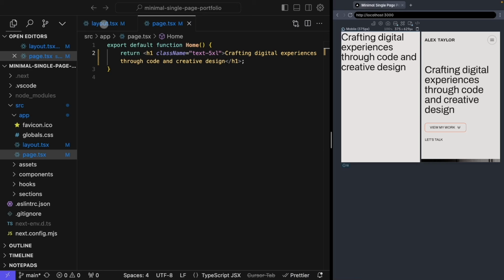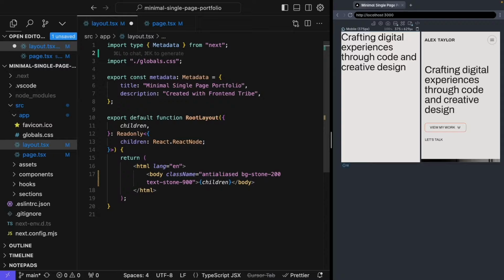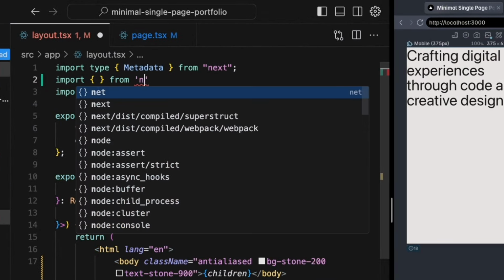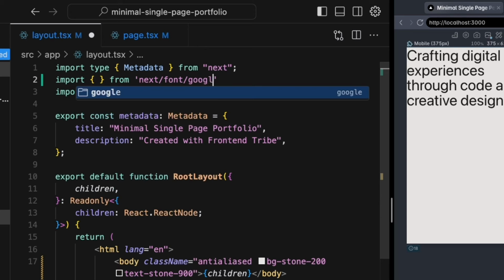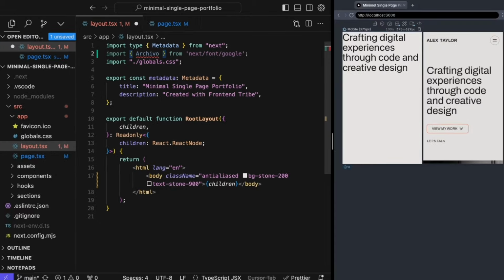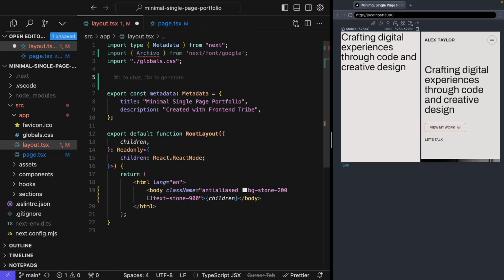So coming back to my layout.tsx, let's go ahead and import the font that we're going to be using from next/font/google. So I'm going to import, and I'm just going to leave this blank for now, from next/font/google. And then I'm going to come back and fill this in with Archivo right here. And that's going to allow us to have this self-hosted font from Google so that it loads very quickly on our page. So this gives us the Archivo function that'll enable us to use this Archivo font.